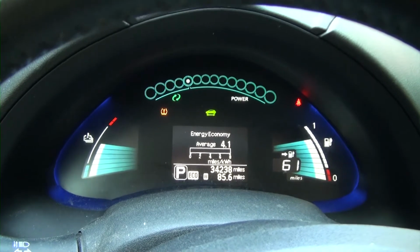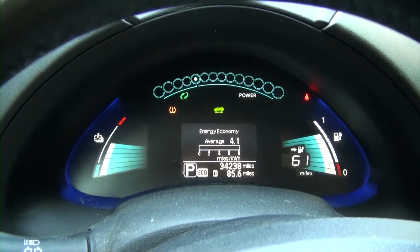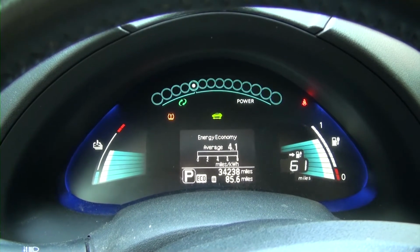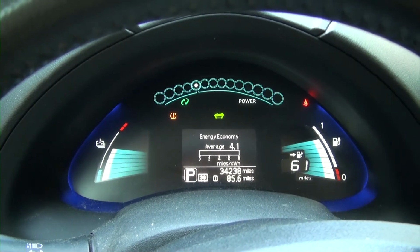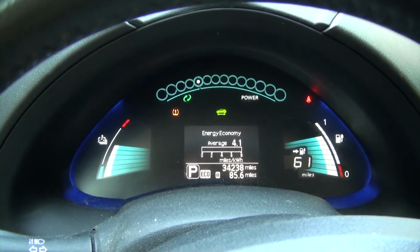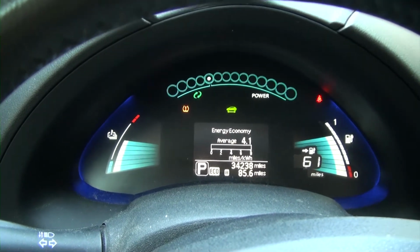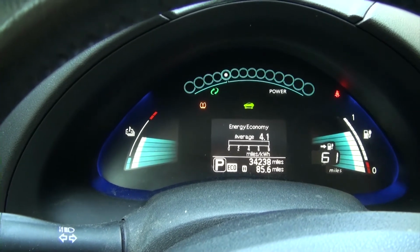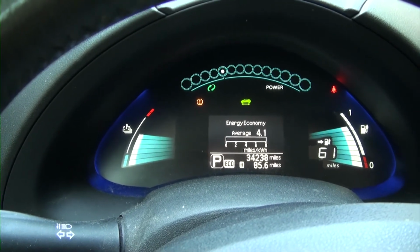Over to the left, you see that's your battery. And it happens to be 6 bars right now. And that's fine. You can go to 5 bars, 4 bars. But in really cold weather, it'll go to 2 bars. And when you get to 2 bars, it does decrease your mileage.